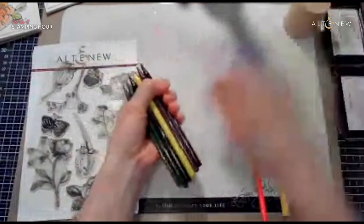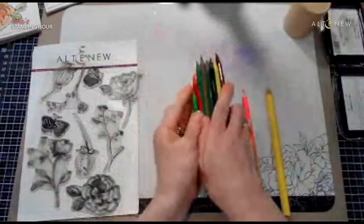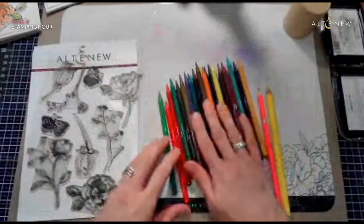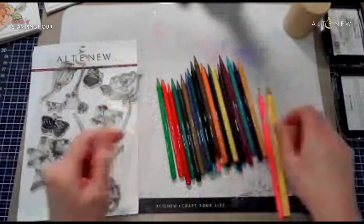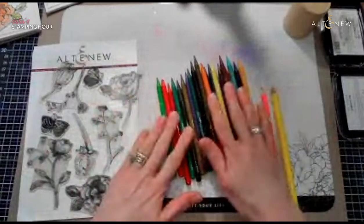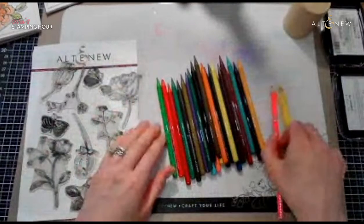You do want to be a little careful with these. So just take care you don't drop them and, you know, they can break that way because they don't have that wood casing around them. Other than that, I mean, they're not precious. You don't have to handle them with kid gloves.